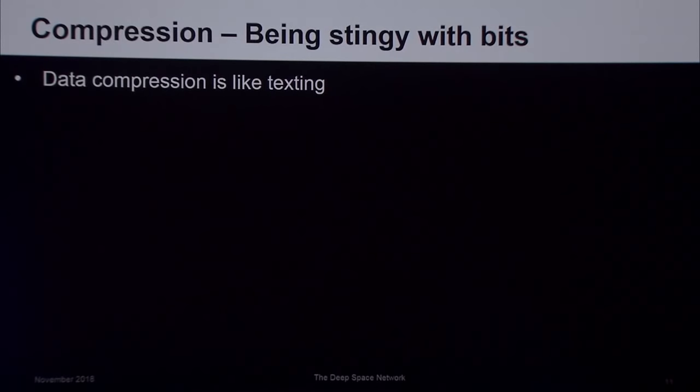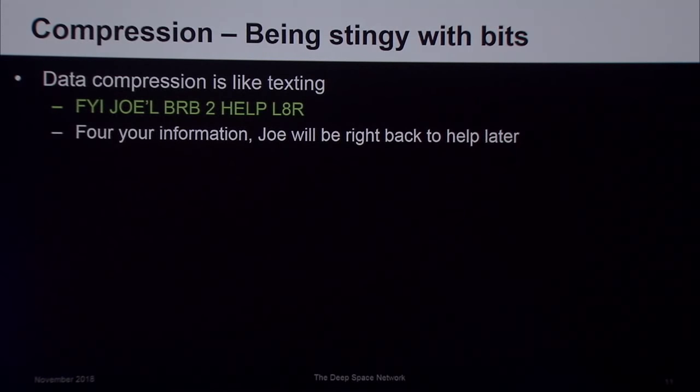We also do a lot of data compression. We don't want to send anything from our spacecraft in deep space that we don't absolutely have to. And I like to think of data compression as something like texting. So here's a text message. And you all can read this, particularly if you have children at home. And what that says is, for your information, Joe will be right back to help later.